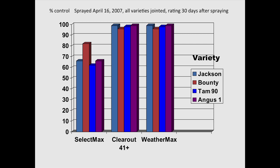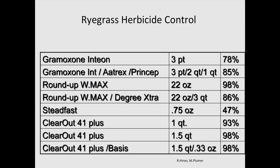Select Max really doesn't translocate at all in cold weather. It hates cold weather. But look at this variety. It was a lot more susceptible to Select Max. These varieties didn't show much difference in it. Different combinations, again, if you're going to do one shot of Gramoxone, we never get real good control.